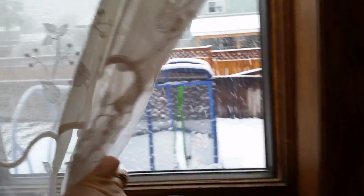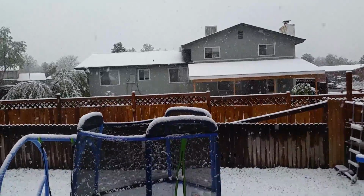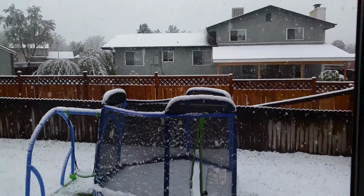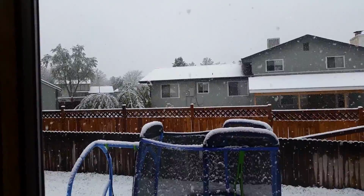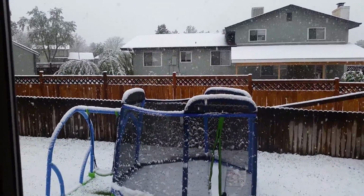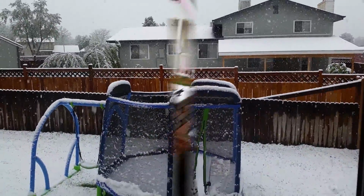Let's look out the other window. Wow. I love it, but I mean, look at their tree over there. That tree normally stands up. It is like hanging, split down the middle, hanging down. Oh my gosh. It's going to be a mess around here in a day or two. It's supposed to snow all day today, tonight, and part of the day tomorrow.